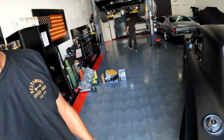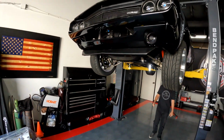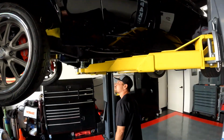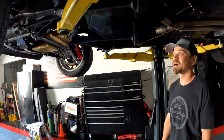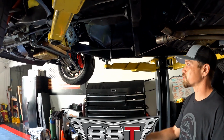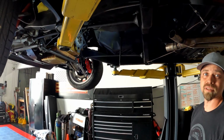Just giving you guys a little garage update on what is going on here at RestoMods garage. Here's a trans that is going in this 71 Challenger. What do we got going on under here? So we are upgrading to overdrive. We already got the modern Hemi in it, so now we want the 4-speed overdrive. So shout out to Silver Sport for providing that. We're about to slap this in there and get her all fixed up, get her together.